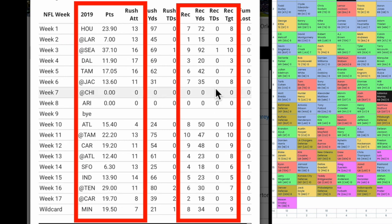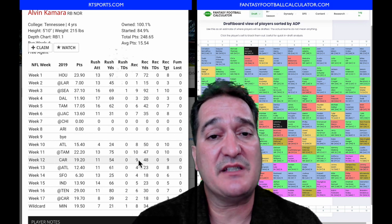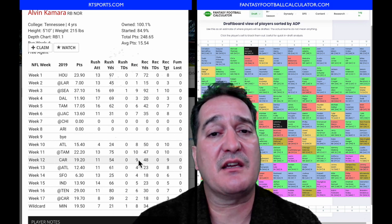He does catch a lot of balls receiving. That's how he makes his points. So in a standard league, you might be even farther down your draft board, but look at that, 8, 10, 9. That's how he gets his points, and that's why we'd be taking Alvin Kamara as a top 5 pick in a PPR league in 2020.